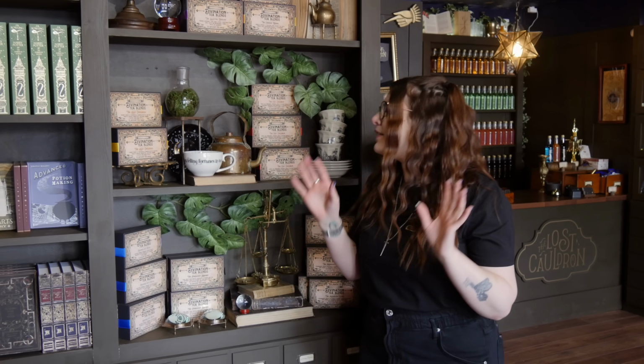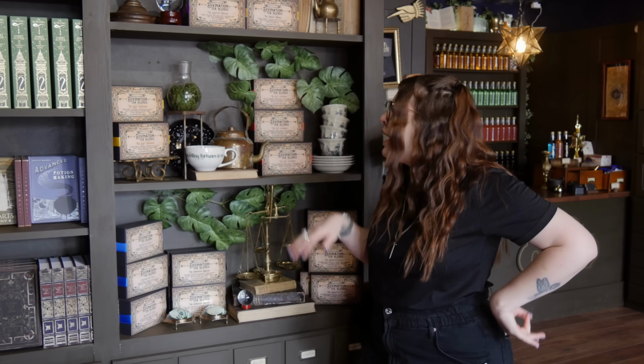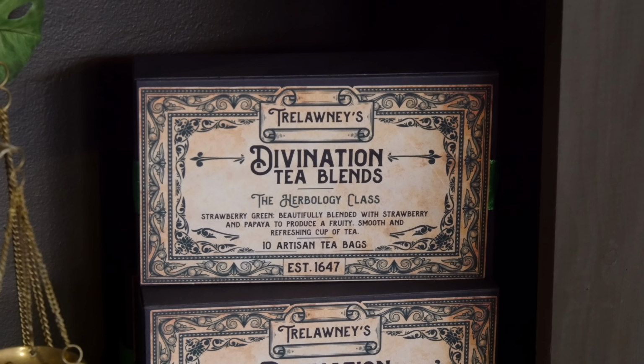He has created all of our Lost Cauldron candles, but he also makes some special magical loose leaf tea. So think divination. Get your divination on, get your little teacup out, get your divination crystal balls, because we have a big variety of Trelawney's divination tea blends. These come in all different flavors.